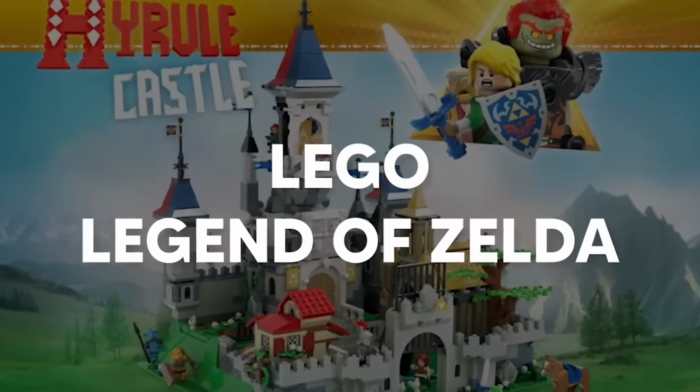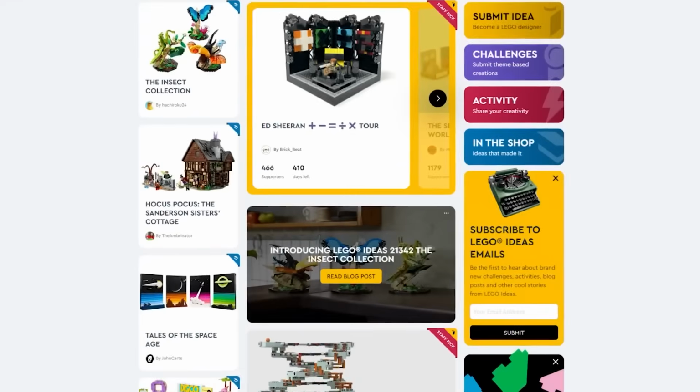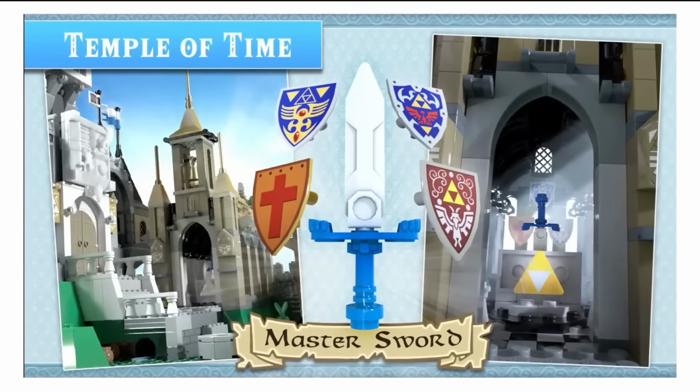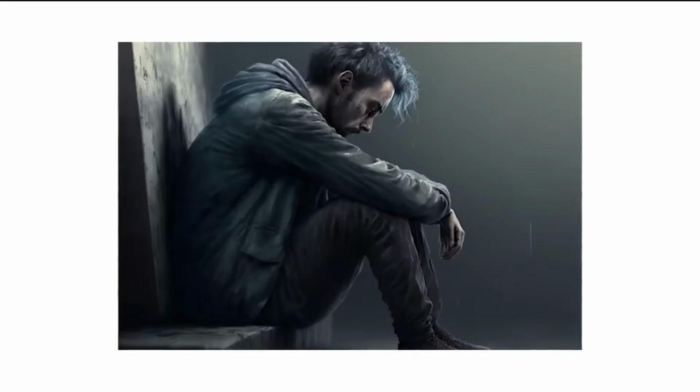LEGO Ideas and the Legend of Zelda. If you've wandered into the realm of LEGO Ideas, you're likely familiar with the creative hub where fans can pitch their dream LEGO set ideas to all kinds of people. Now, if your dreams involve crafting a LEGO version of the Legend of Zelda, I've got some news for you. It's a no-go from here on out.